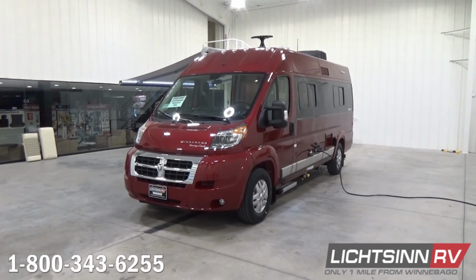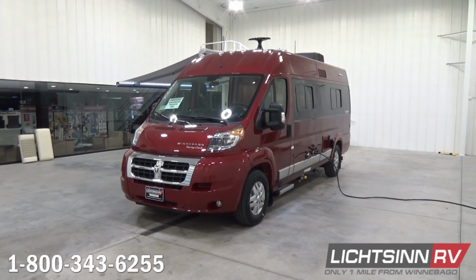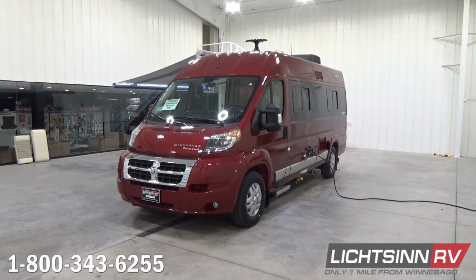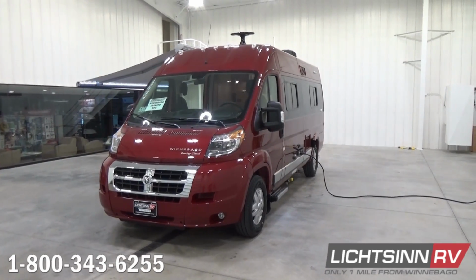To the front here of the Winnebago Touring Coach Travato, we include a high luster chrome grille, which really provides beautiful contrast with that deep cherry red crystal pearl coat. It includes the high mount headlamps as well as integrated fog lamps up front.